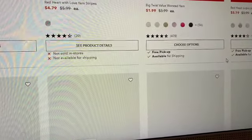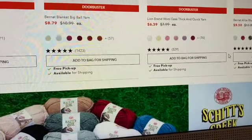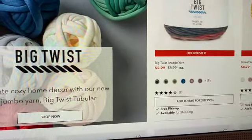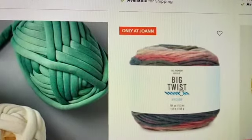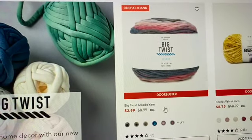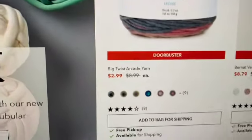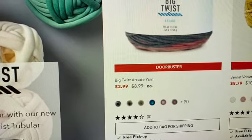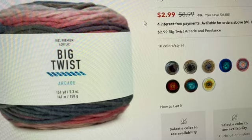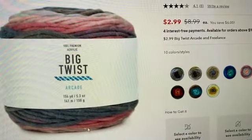All right, we looked at all this. None of these are jumping out at me. I do love Big Twist. If you guys have ever tried that, I love that yarn so much. Oh, wow. That's a doorbuster. $2.99 each, regularly $8.99. Let's see what they have. Only at Joann. Does that mean you can't do it online? Yes, only online.